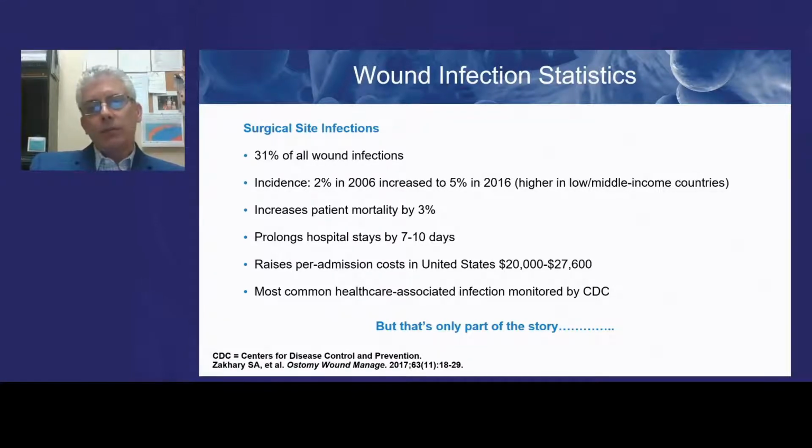So let's look at surgical site infections. 31% of all wound infections are surgical in nature. And you can see what it does for those patients in a hospital, increasing mortality and length of stay, which again increases cost. Not only is the CDC monitoring this problem closely, but we know that the payers are very aware of this problem, and they're penalizing health systems and physicians if they deem this problem a fault of theirs. So surgical site infections are a major problem, but it's only part of the story.